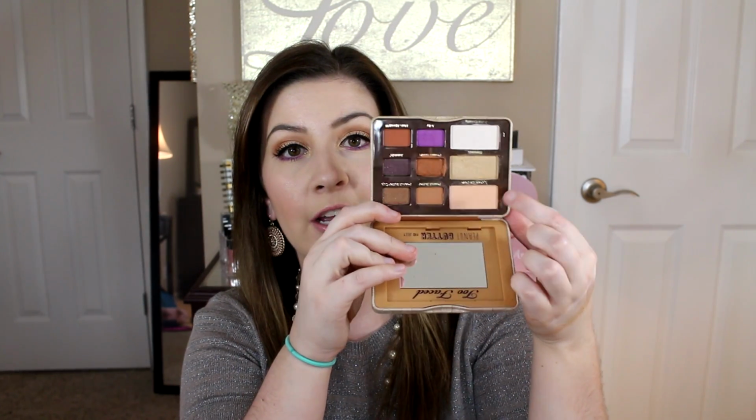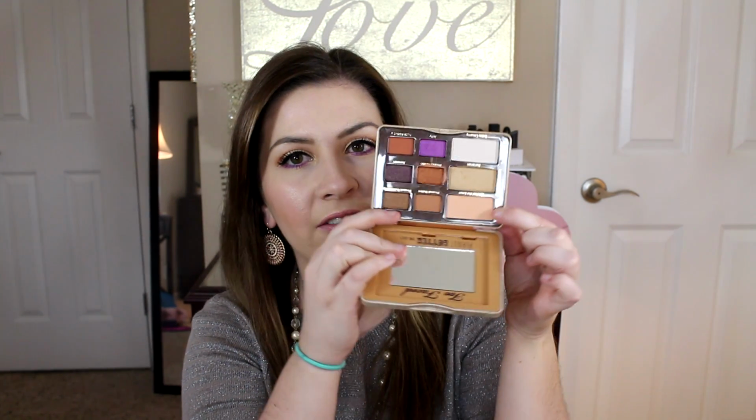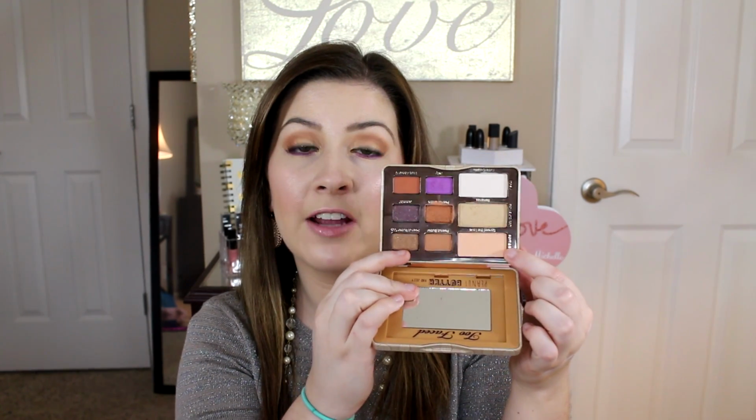And then right below it we have the shade Spread the Love, which is a really pretty peach transition color that has just a little tiny bit of gold sparkles in it, but they're extremely finely milled. I used this in my crease as my transition shade today, and I really liked using the peach color. To show you guys, this is the peach color right here, and then here it is swatched. It's just a really pretty cool tone peach color to use as a transition shade.